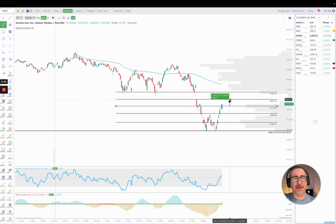It would be a 5% move to the target and to the gap, and then another 6% higher over that. So don't be surprised. We saw some big runners today. Watch out for Amazon tomorrow.